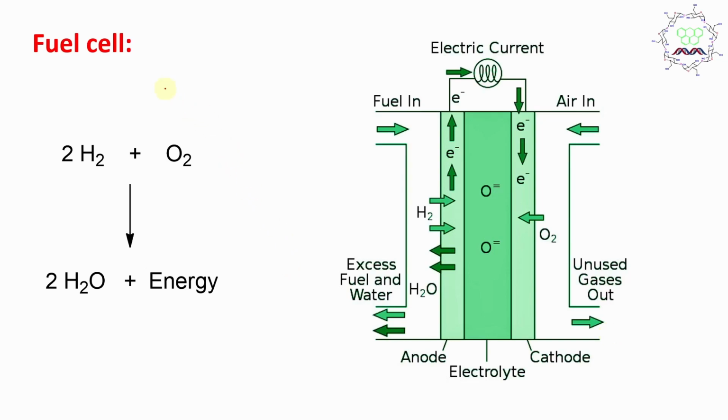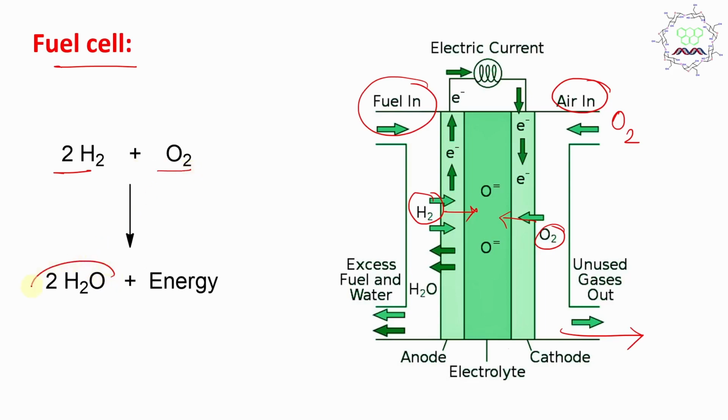And you can see a typical image of a fuel cell. More specifically, a hydrogen fuel cell. Here you see air going inside, which is carrying oxygen. This oxygen enters the electrolyte chamber, and unused oxygen gas comes out. You take the fuel in, hydrogen, and this hydrogen also goes to the electrolyte chamber, reacts together and produces water. So hydrogen and oxygen react together and produce water.